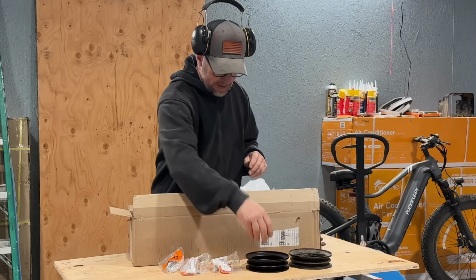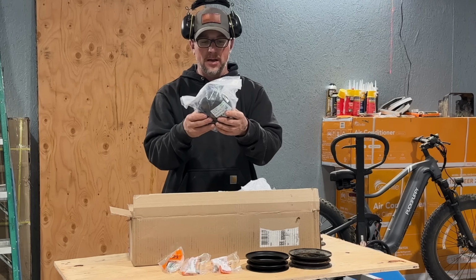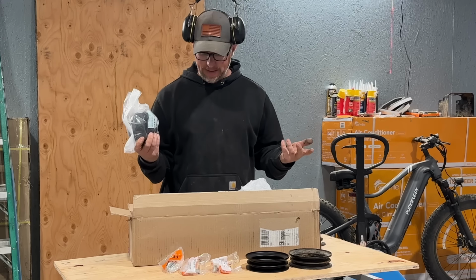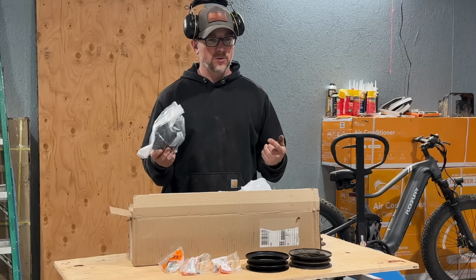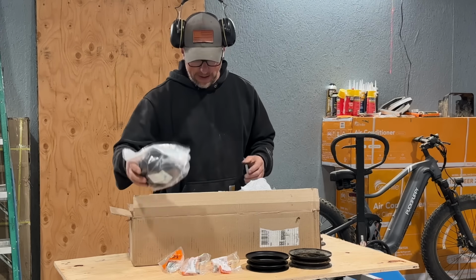Then I also got a new bogey wheel because I'm missing a bogey wheel. I thought the way it looked on the parts breakdown is that the wheel was going to come with the bolt and the washers it needs, but it didn't. I just got the wheel. So we'll have to see if we can make it work with the bolts we have. I don't know if it's like a specialty bolt with like a shaft on it. Either way, we'll get it to work today.